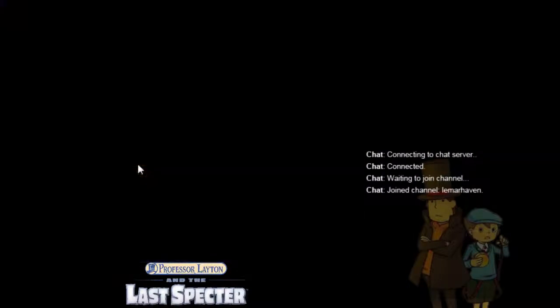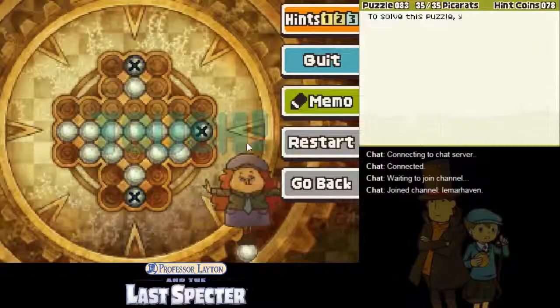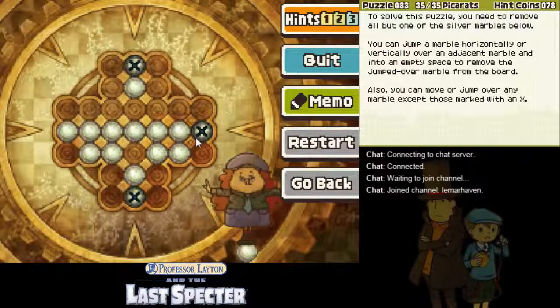Silver marbles, number 83. Worth 35 picarets. Oh, it's another one of these. To solve this puzzle, you need to remove all but one of the silver marbles below. You can jump vertically over adjacent marbles. Also, you cannot move, blah, blah, blah. Yeah. One of these. Alright, so the key is to make sure we move towards the middle as much as possible.